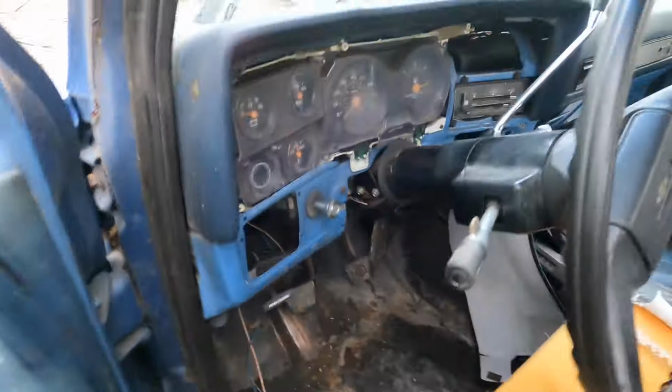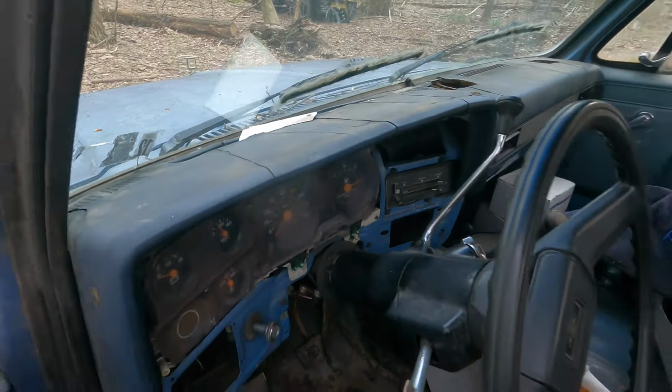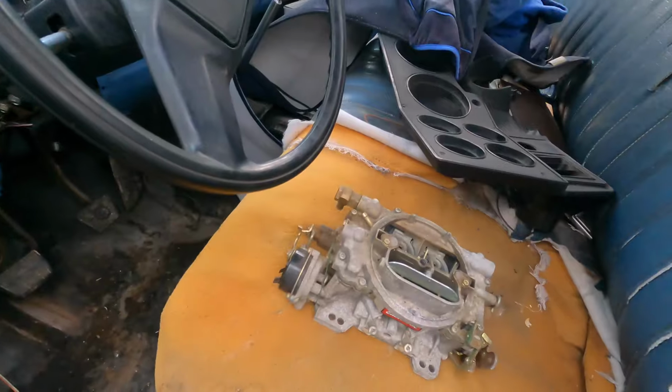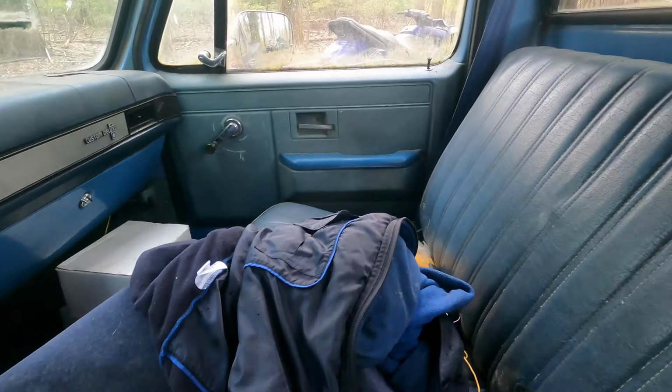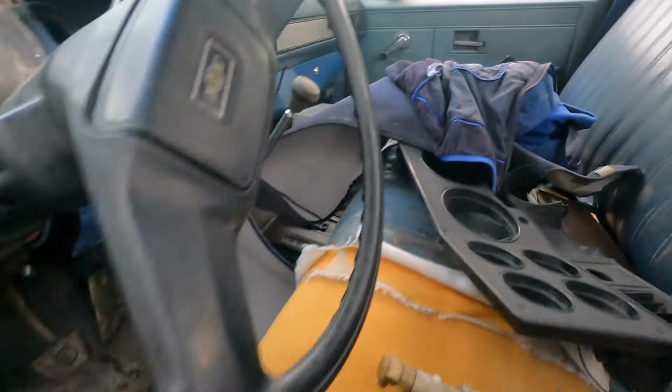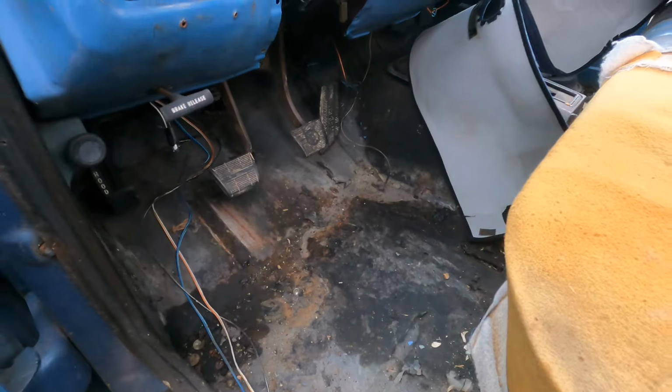Stick shift and a man pedal. And then if your left foot gets tired, you also have the automatic option up here. So you can do either one. That's going to be an issue. Door panels need a little bit of work. The carpet retired a couple years ago, so no longer here.